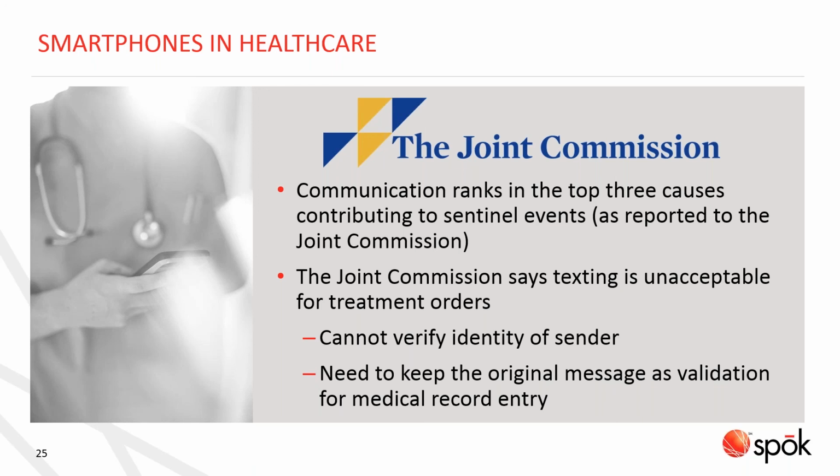On this slide is important information captured from the Joint Commission website on sending orders for patients via standard SMS text message. According to the Joint Commission, SMS texting is not an acceptable form of messaging due to the inability to verify the identity of the person who sends the text. The Joint Commission also points out that the use of SMS-based messaging does not allow the organization to maintain an audit trail of the message content.